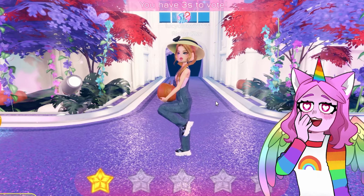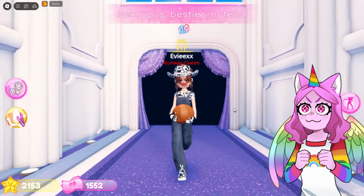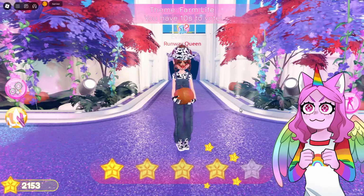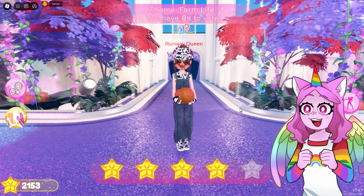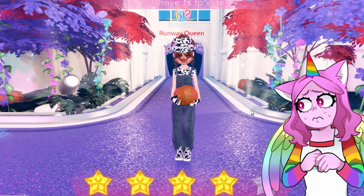Oh, I almost forgot to invite you. I'm so sorry. Oh, this is cute. Cow print. I love it so much. And the pumpkin is a good idea. I don't really know why I didn't use a pumpkin. Sunny, really gotta get it together.